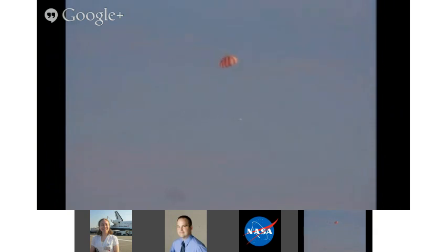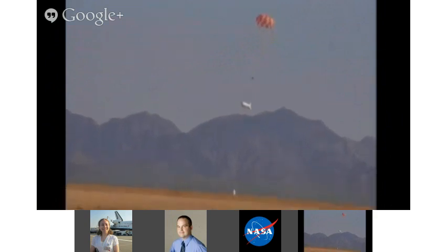Yeah, the way we're building the parachute system is that we have a backup parachute for each of the parachutes. And we just decide to deploy those backup parachutes at the same time.